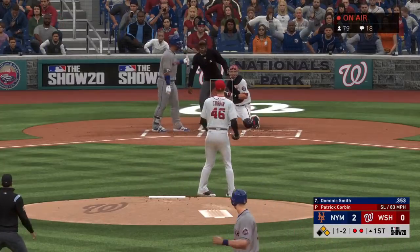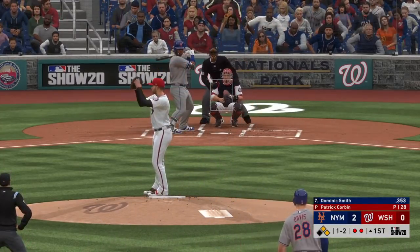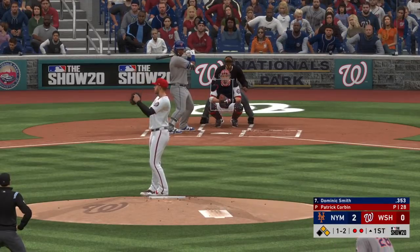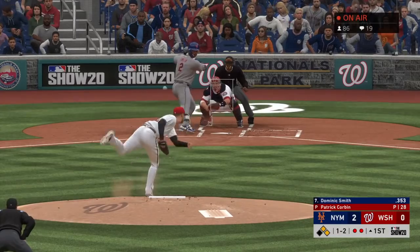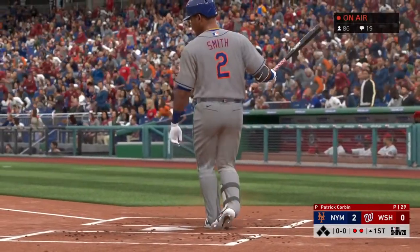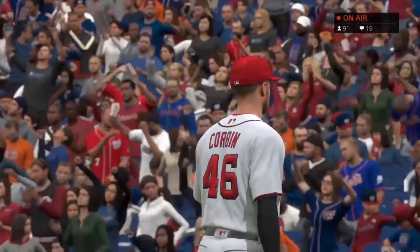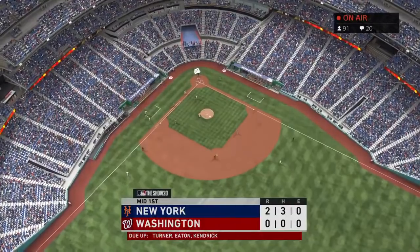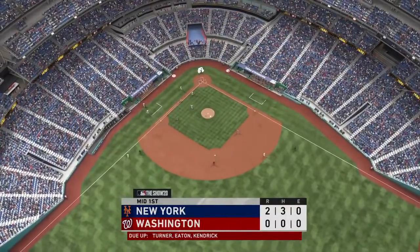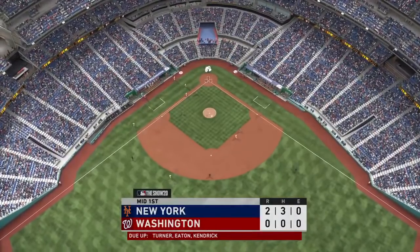One and two to Dominic Smith. Davis at second. Cano on at first with 2 down. And this one runs in on him as he can't get his arms extended. A great pitch there, and the inning is over. So 2 runs on 3 hits, no errors, and 2 men left stranded. On now to the bottom of inning number 1. The Mets lead it 2-0.